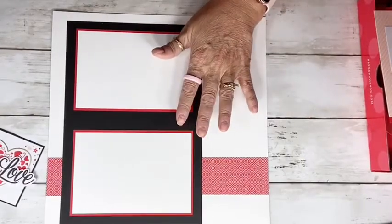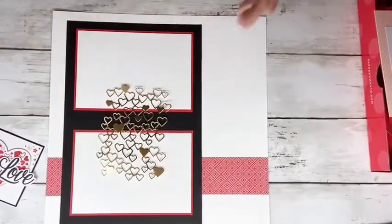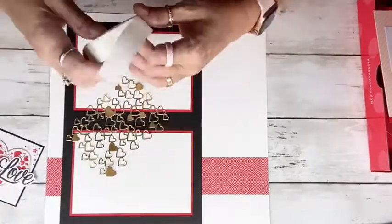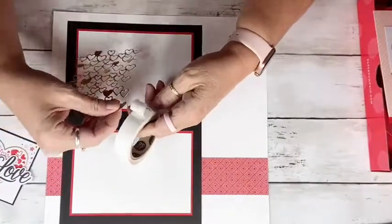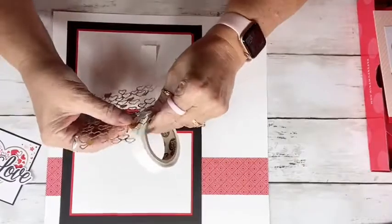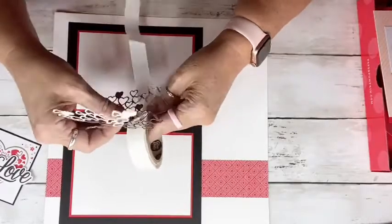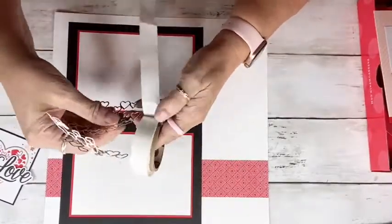All right, so I got a couple other things here that we're gonna do. First of all, this detailed hearts die has been in the catalog for a little bit, but you can see it here. It's just one die. And so I ran that through with gold foil. And I think what's easiest, it just will take me a minute here, is I put a glue dot under all of these solid hearts. So wherever there's a solid heart, and then I don't have to worry about my adhesive showing it all. The other thing is I could have used an adhesive sheet, because then all my hearts would already have adhesive on it. So all the hearts that come out of here, we're going to use, well, not all of them, but we're going to use a lot of them.